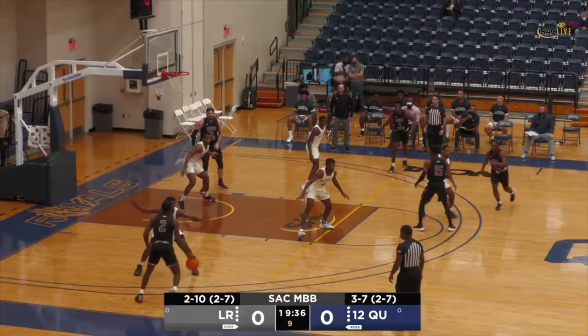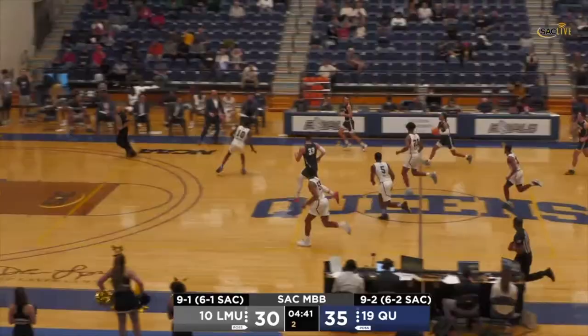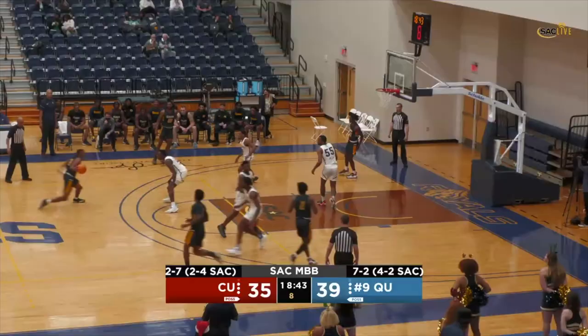Has it on the left side here as he'll drive in on A.J. McKee. Good defense, blocked away by Jamari. Quickly back the other way comes Lincoln Memorial. Look at the block back the other way by Jamari Smith. Almost steals the pass as well. Now to the hoop. Blocked away by Jamari.